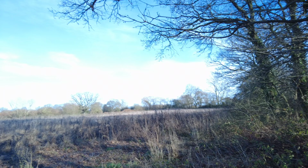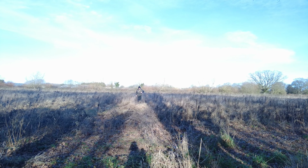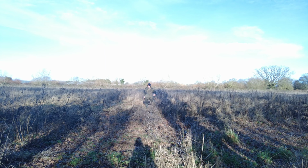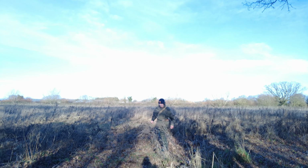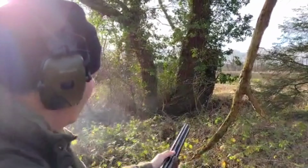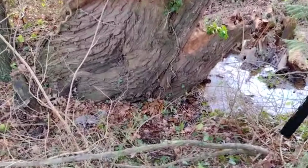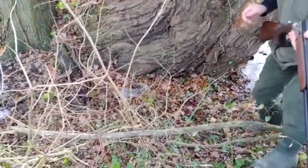As you can see, I'm setting a couple of decoys out on floater poles to see whether it draws anything along the edge of this wood. Just walked into this spinny here and scared a nice squirrel up, so crack that one.